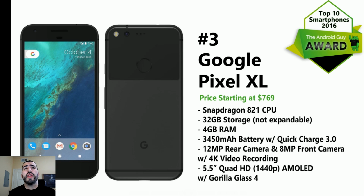With this, though, you have a Snapdragon 821 CPU, 32 gigs of storage, not expandable. Again, at this price point of $769, that is what you get, but you can get higher price points to have more storage. You have 4 gigs of RAM. I believe one of the biggest batteries on here, a 3,450 milliamp battery with Quick Charge 3.0, so one of the fastest charges definitely. 12 megapixel rear camera, 8 megapixel front camera, a 5.5 inch Quad HD AMOLED display with Gorilla Glass 4.